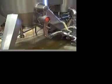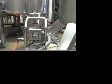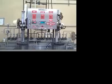Kind of scary actually. So we've got a 20 square meter Velo filter here that does all the primary filtration. And then we've got 2 polishing filters back in here. The first one's a 5 micron, and the second one's a 0.65 micron. So most of our draft beer goes through both of those. Our bottled beer then goes through another filter, which is 0.45, which is a sterile filter, which is inside the filling room.